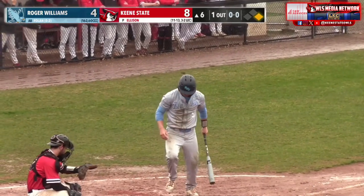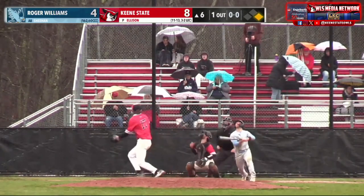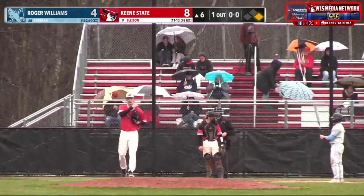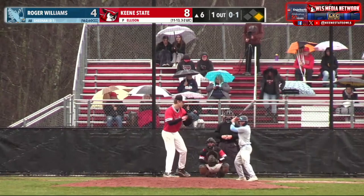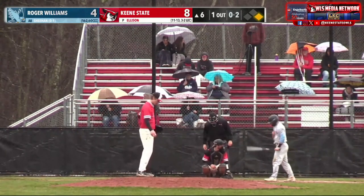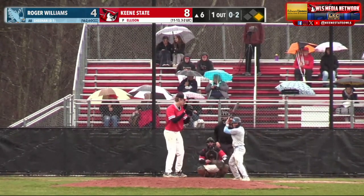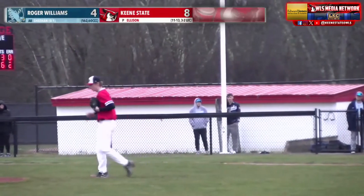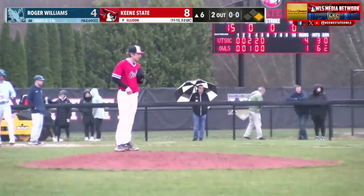And next up for the Hawks is going to be number five, Nick Sheehan. Still a runner on first. That is hit behind him. That is a foul ball for strike number one. That is strike number two. Out for strike number three. That is out number two for the Hawks. Runner still at first. Next up to bat is going to be number 12, Mike Girardi.